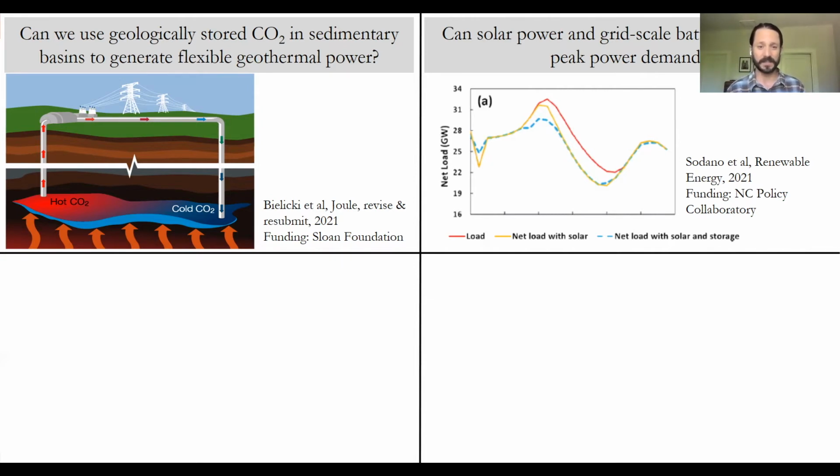And so we're looking at methods and using real data to understand how much power system reliability can be provided by these resources that we are using for decarbonization. Next, please.